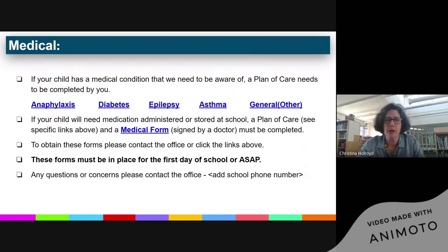Medical. If your child has a medical condition that we need to be aware of, then a plan of care needs to be completed by you. And again, that's another form that comes home at the beginning of the year. And if we do need a plan of care for something like anaphylaxis or diabetes, then your doctor has to complete that, okay?